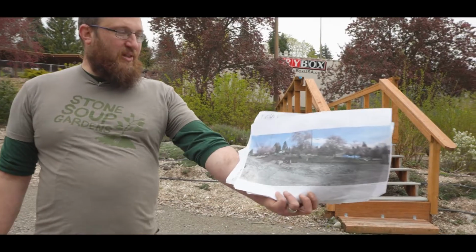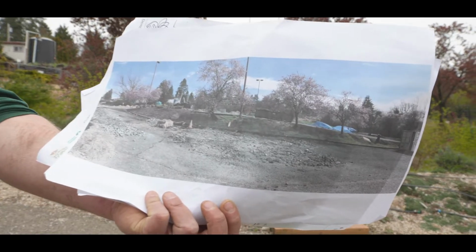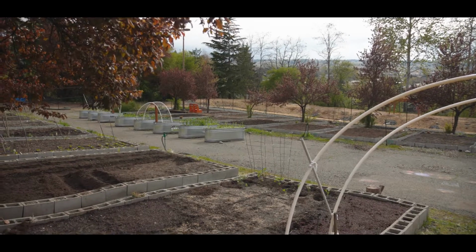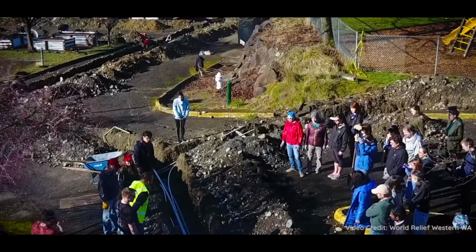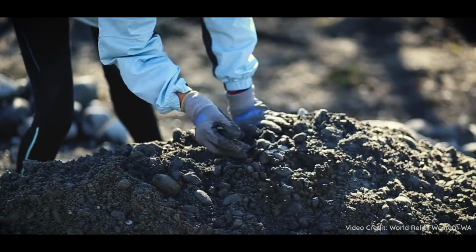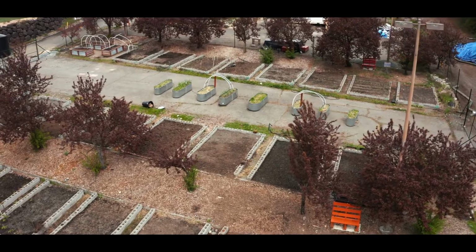Here is what that looked like before. So Paradise Parking Plots Community Garden was this old parking lot that we transformed into this vibrant community garden space. It was started back in 2016 by Tahmina Martelli, who herself was an asylee. We actually took all that asphalt out by hand, and then we excavated all the soil out and brought in this new bioretention soil to replace all of it.